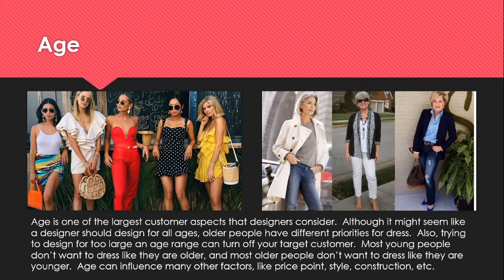Most young people don't want to dress like they are older, and most older people don't want to dress like they are younger. And age can influence many other factors, like price point, style, and construction. So how do you dress for an age? Again, very in general, younger people will tend to dress a little sexier, show a little bit more skin, be a little bit more risky in their design choices, tend to go with more changing fads, things that are in and then out, flash in the pan fads, whereas older customers will tend to stick to more traditionally classic designs, show a little less skin, be a little less risky in their garments.